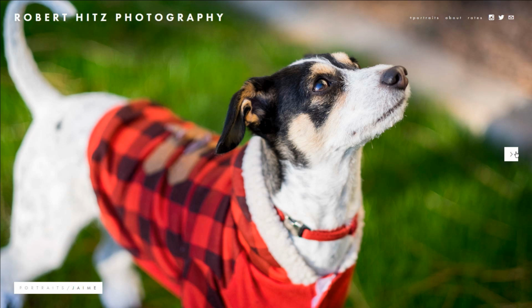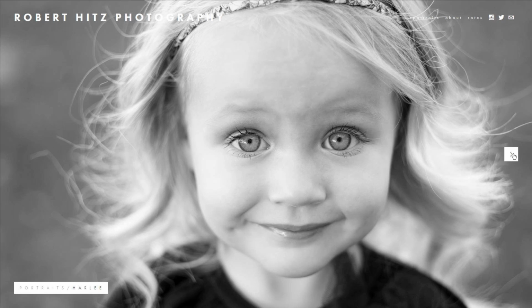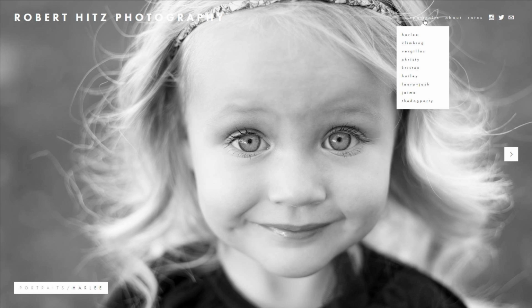Oh man, he's super cute. The dog party. Great pictures. Let's find out about this person. Do these go to individual pictures? Oh, I see. You can kind of dig in and look at this dog a little bit. He has a good life. He has a bow tie, a ball.